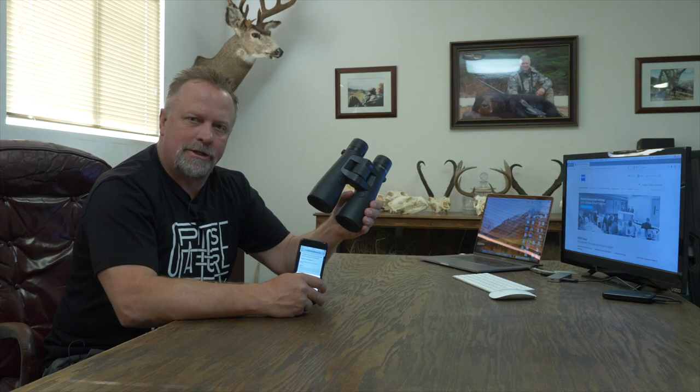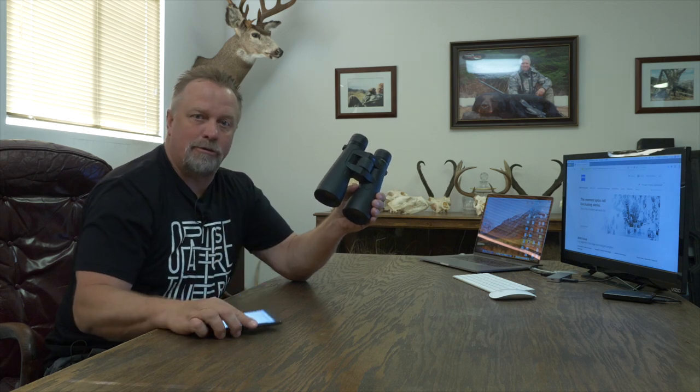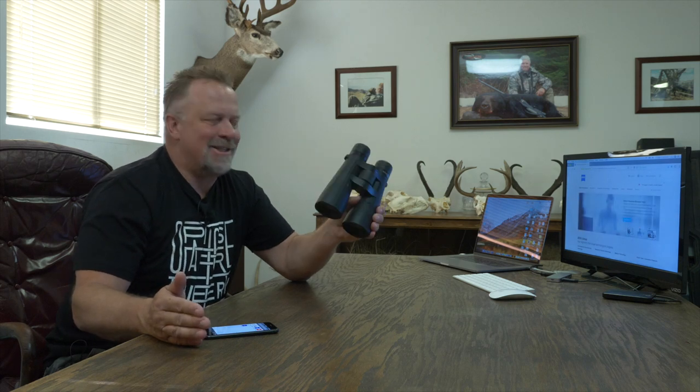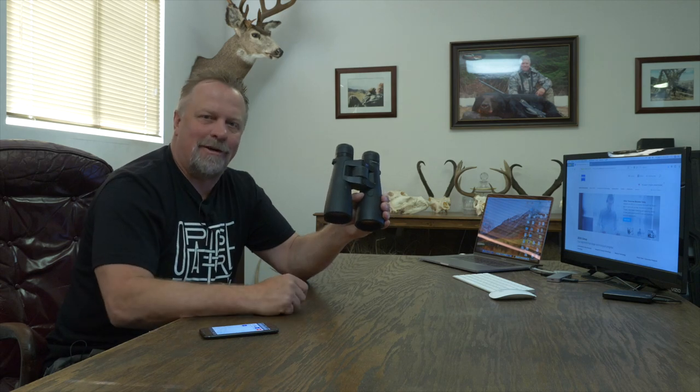Once you've got all of this stuff set up, you no longer need to have the phone to pair this with, unless you're going to make further changes or additions to the ballistic profile. Now let's show you how all this setup is going to work. Let's go to the field and have some fun.